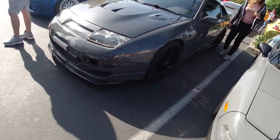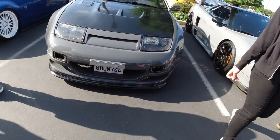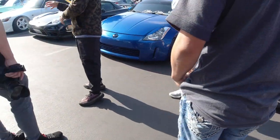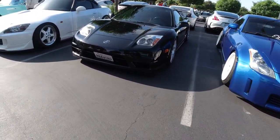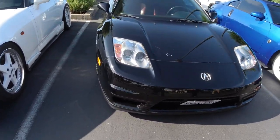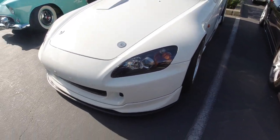Clean 300ZX. This is my dream right here. 300ZX. Yeah, clean. Have you tried it? Yeah. My homie and my brother. How do you put a big display like that? I've been scoping out those seats on them too. Dude, these are so clean. I love these cars. Got an S2000.